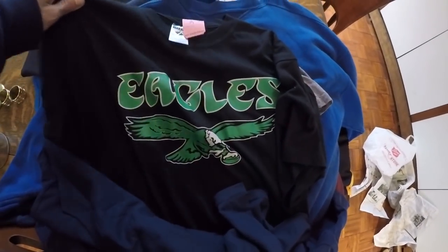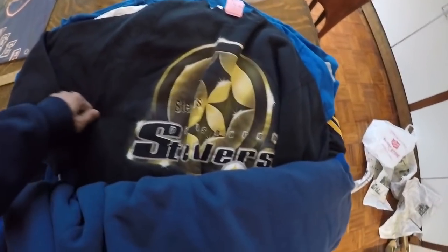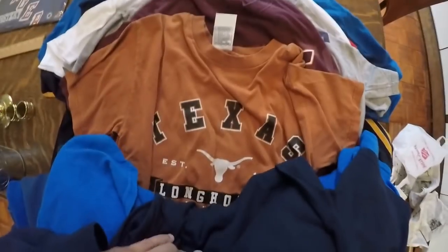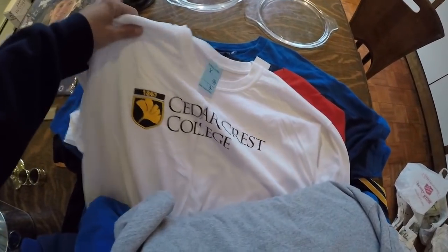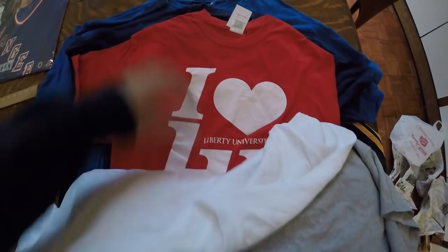Eagles, vintage logo, Eagles, Penguins t-shirt, New York Giants, more New York Giants, nice old school Pittsburgh Steelers sweatshirt, Kansas Jayhawks, Columbia University, Texas Longhorns, Virginia Tech, Kansas State, Cedar Crest College, which is really weird because I sell a lot of Cedar Crest College things. It's a very, very small school that's local. Liberty University.